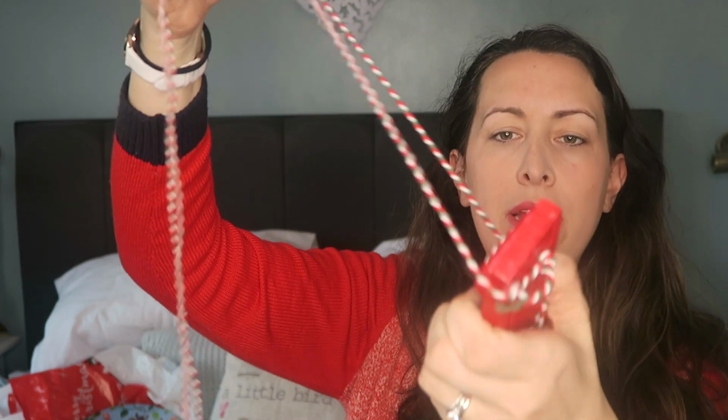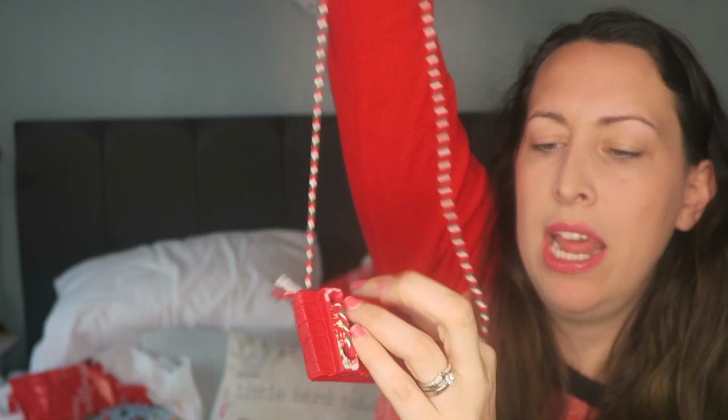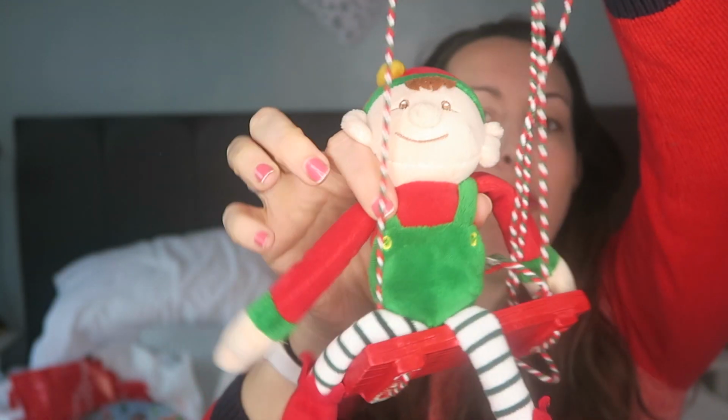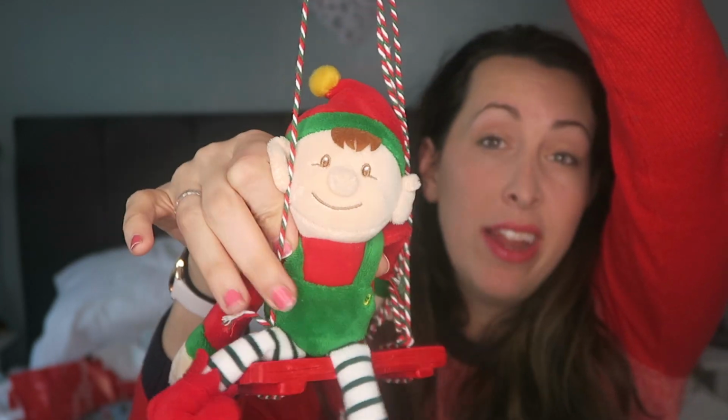Oh wow, there we go. And so they can hang maybe from the ceiling, and have a little swing on the thing. I don't know if I've got one of the elves here. Here he is. This is Twinkle. I think he was from Waitrose, actually. So he would fit nicely on the swing, hanging from a light or something like that.